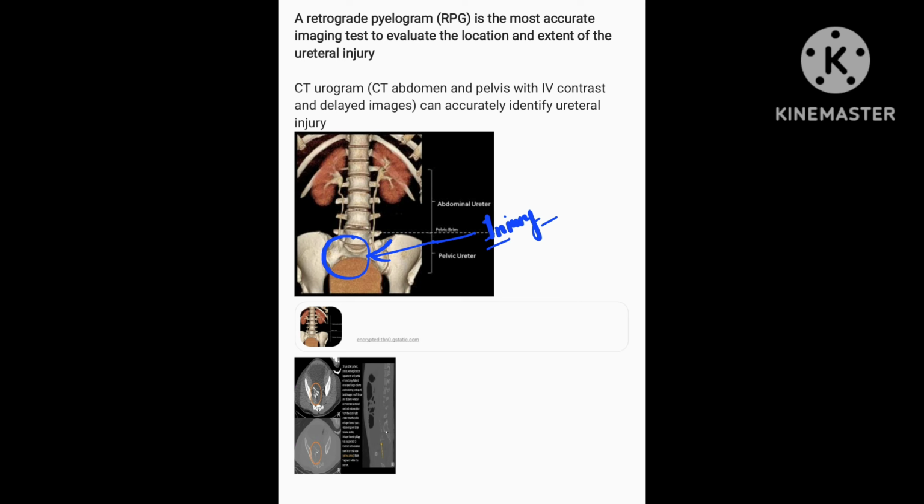Retrograde pyelogram is the most accurate imaging test to evaluate the location and extent of ureteral injury. Under CT guidance, a dye is injected and a contrast CT is done. On this, we can find out the exact site and position of a ureteric injury.